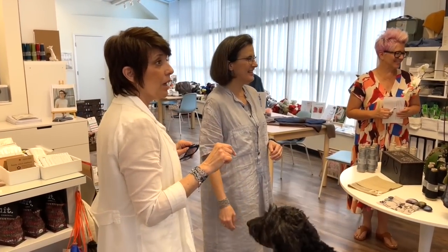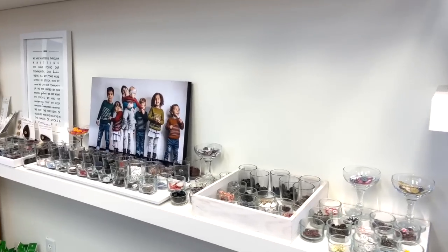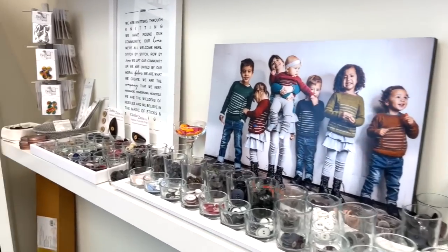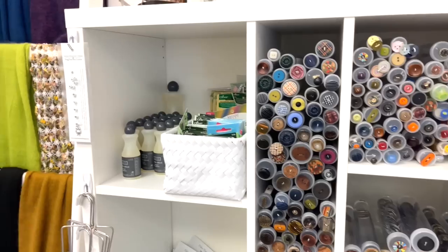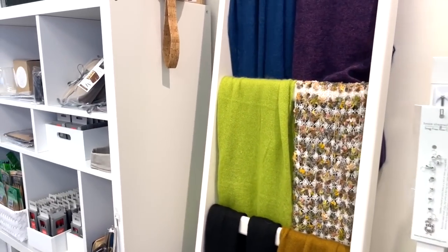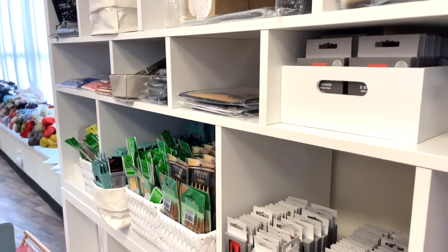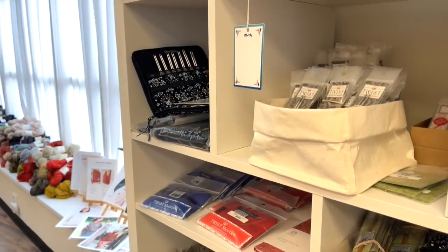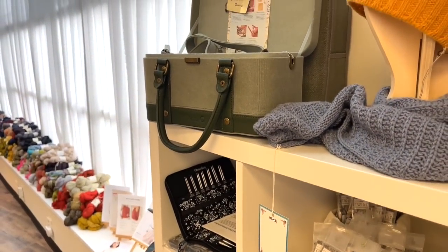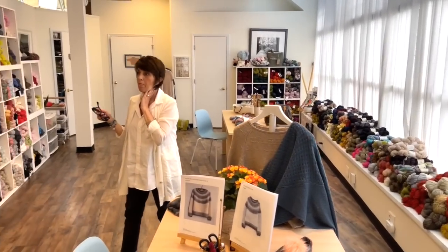Then we got our button world there, and the bags. We have all novelty bags that are like handbags that we could use as project bags. Some shawls that are already made, so those are nice, easy gifts. So it's not just a yarn store; you can pick up gifts here also. Accessories and jewelry. All kinds of notions, knitting needles and interchangeables and tips and any kind of tools and accessories, we've got them. There's your train case there in the green.